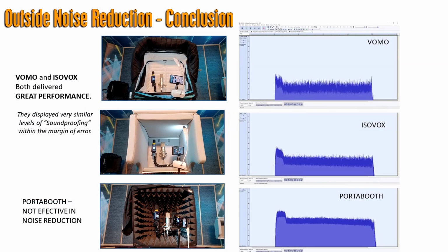Outside noise reduction test. Conclusion. VOMO and ISOVOX both delivered great performance. Within the margin of error, they displayed very similar levels of outside noise reduction. PORTABOOTH was not effective in noise reduction at all.